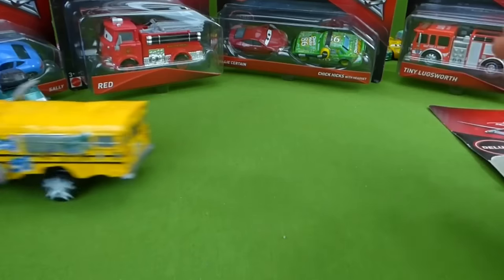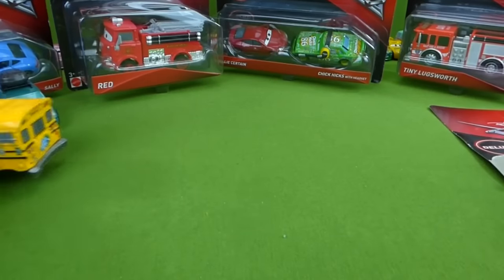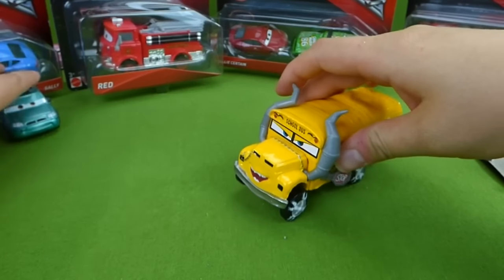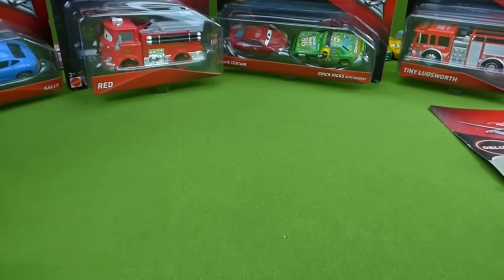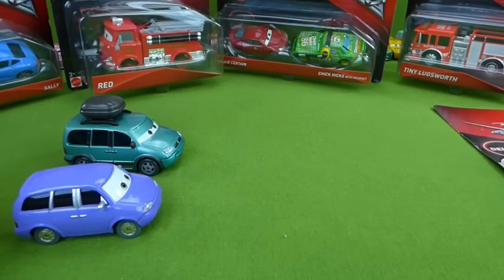Poor Minnie. Yeah. And Cruz Ramirez. She's knocking people out. Not Van. He got lost and ended up getting in a fight with Miss Fritter.